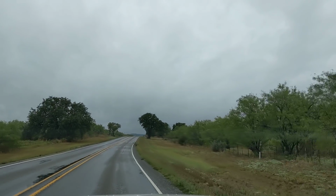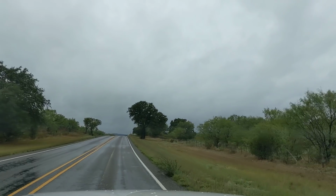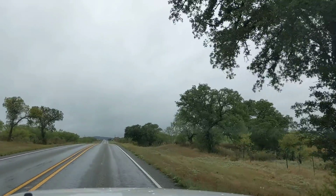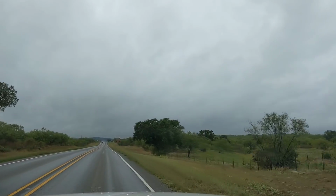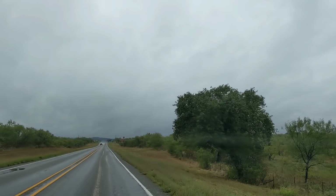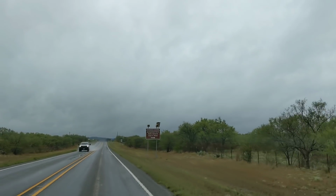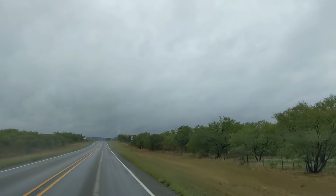Hang on the road here, Rusty. But yeah, just cruising to Fredericksburg, nice little town. I've done videos of Fredericksburg, Texas. If you want to see Fredericksburg, Texas, just go to the search field of my videos and type in the word Fredericksburg, and up will pop some videos about the cute little German community right here in Central Texas, USA.